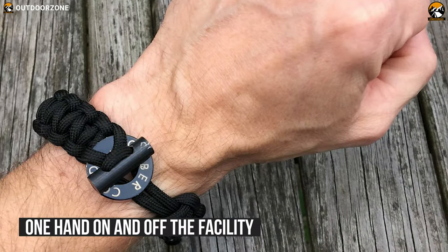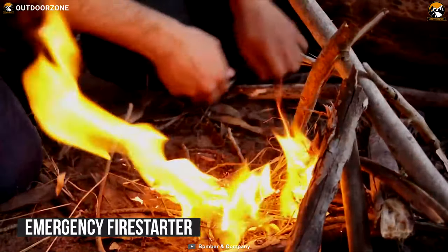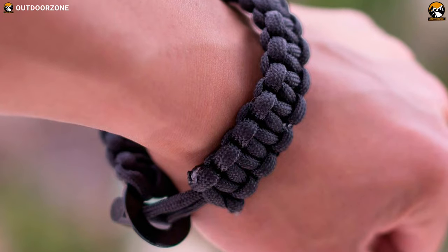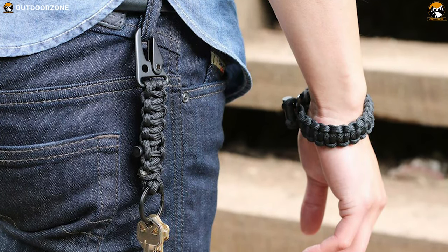With one-hand on and off facility, this bracelet will fit on your hand without any problem. Also, its clasp doubles as an emergency fire starter, offering double doses of survival equipment. In addition to that, the Firestarter Paracord Bracelet from Bomber & Company weighs only 20 grams, which is light enough to hang with your keychain.